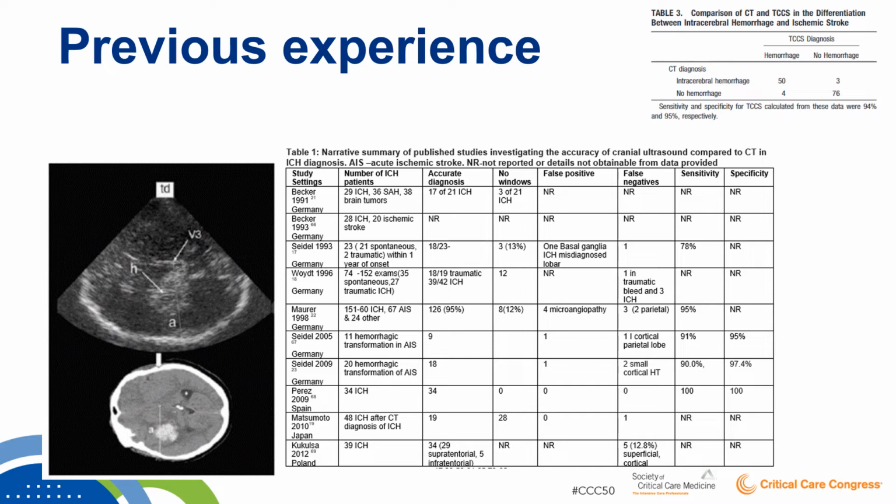All studies involved formal transcranial Doppler machines. Feel free to pause here to review the information.